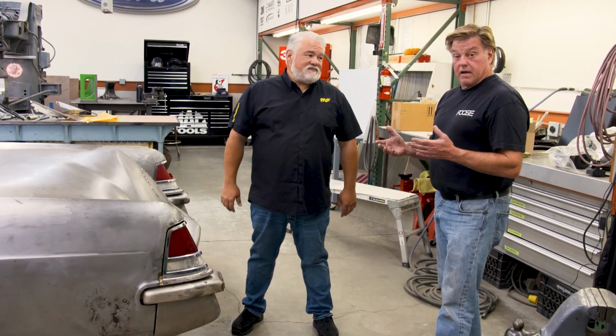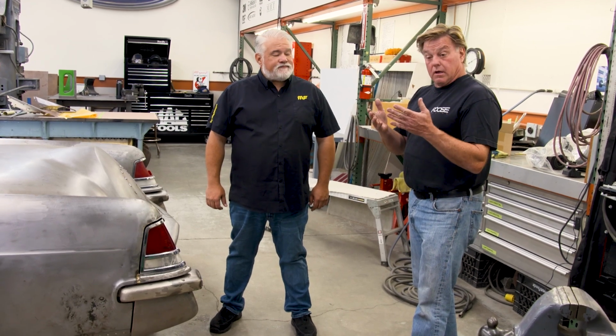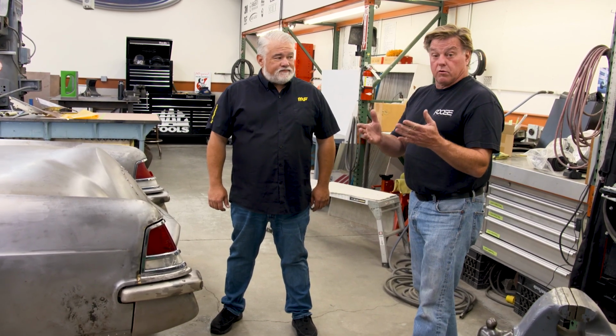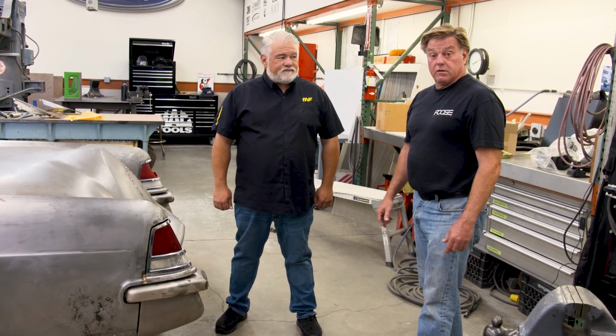Well, I was asked several times, what exhaust kit should I get to do this car and this car? So I wanted to bring Richard in so that we could simplify that for you, whether you're a full fabricator or you just want to assemble what's there. Hopefully this helps you so you can decide what you need for your project.